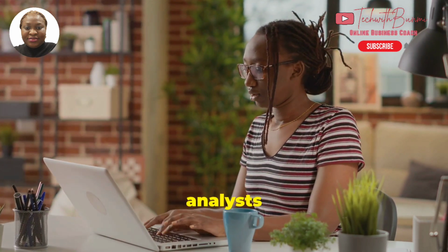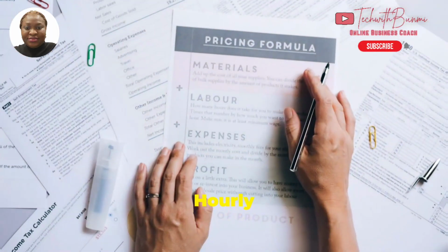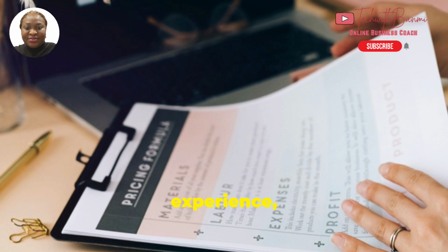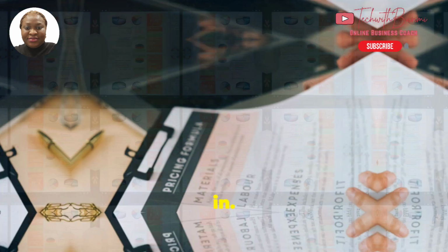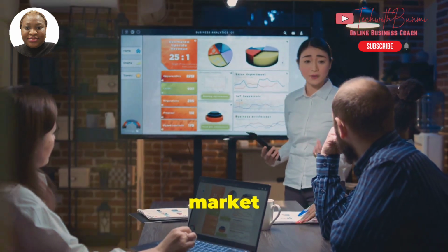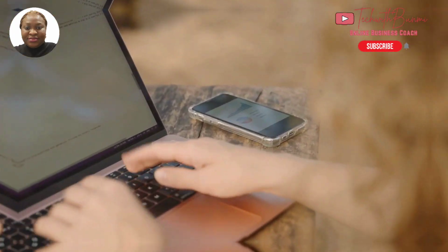Freelance data analysts typically charge by the hour or by the project. Hourly rates can range from $40 to $100 or more, depending on your experience, the complexity of the project, and the industry you're working in. And for larger projects like building predictive models or conducting in-depth market research, you can command even higher rates.